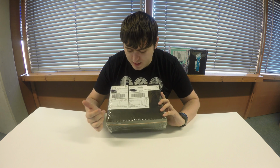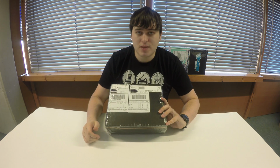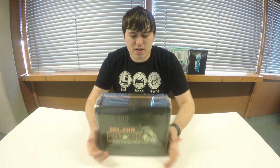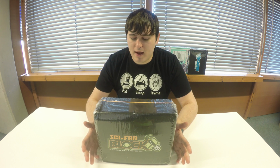This box seems rather overfilled, and it's got 2 shipping labels on it. So I'm expecting that's maybe because of the extra weight. I'm hoping it's not because they've got different tracking codes on it, or that they've gone and stuck my Gamer Block code on there for anything malicious. Otherwise, I'll have to try and do a chargeback on that if I'm not actually able to get that back.